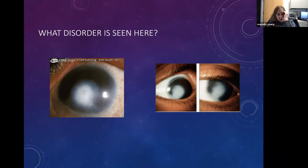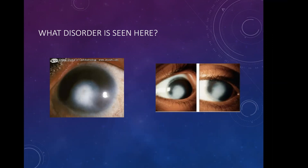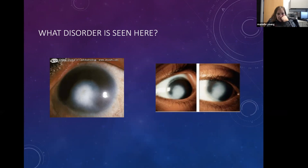How do we treat these guys? Do a PK. Can do a PK. Some people also just cut a hole out of the iris and make an iridectomy so it's bigger. Can also just try to dilate the pupil around it to get good vision.